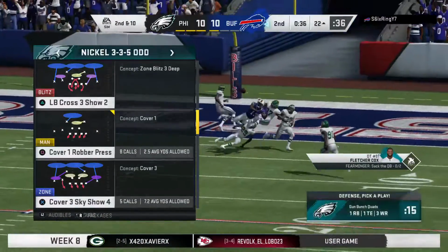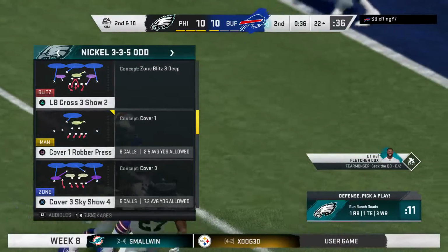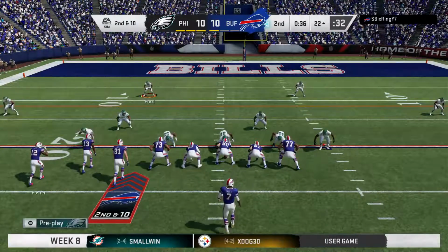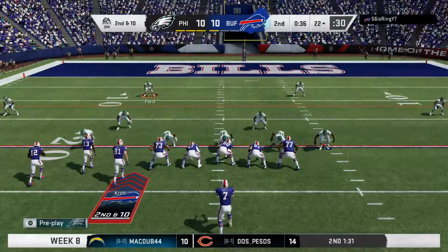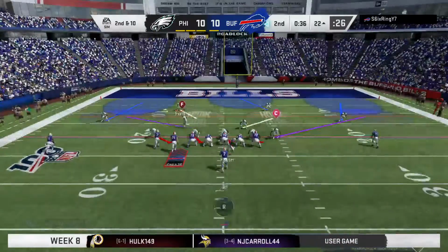And now a throw on first down there, but it's incomplete. The beauty of being able to play a zone defense is that you can sit back and see the ball coming out of the quarterback's hands. Guess what? It creates a lot of confusion, kind of a muddle in the middle of the field where you can go make a play on the football.